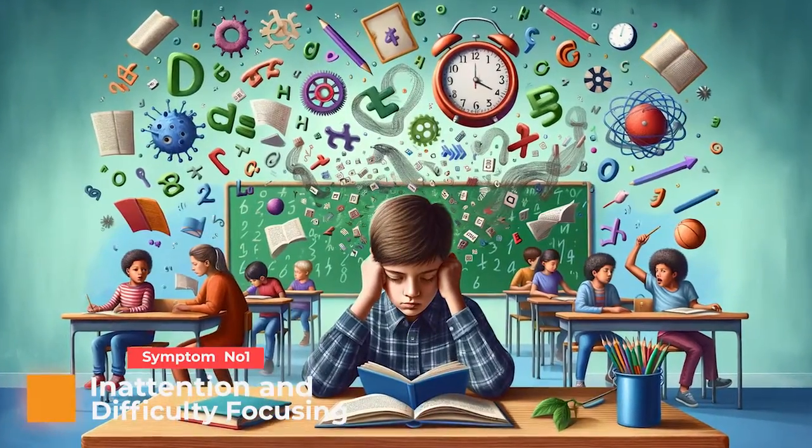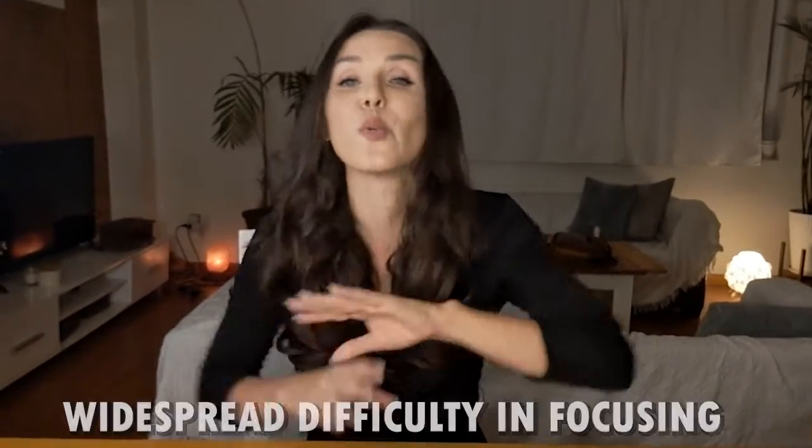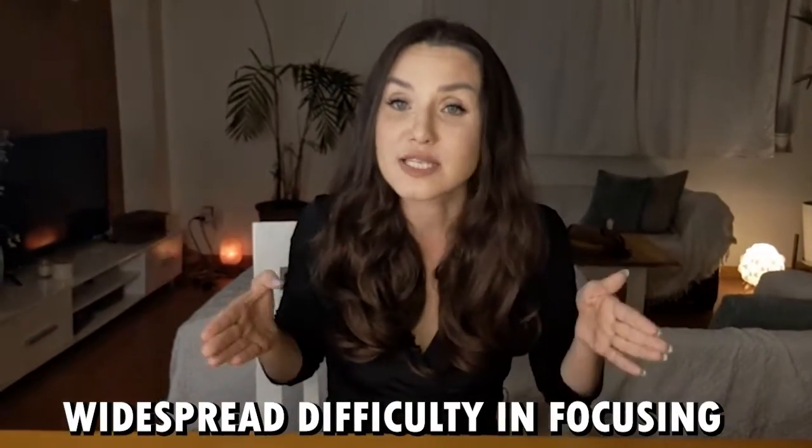Symptom number 1. Inattention and difficulty focusing. Both ADHD and dyslexia involve challenges with attention, yet they differ in context. Children with ADHD often show widespread difficulty in focusing, which affects various activities. They may struggle to stay on task, follow instructions, and maintain concentration in different settings, not just academic situations.